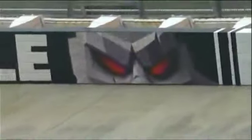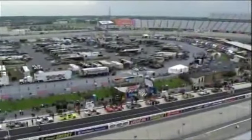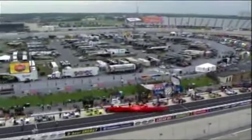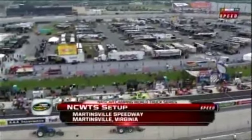Oh yes, the Monster Mile earns its name. Forget about Frankenstein or Dracula. This is the monster that gives NASCAR's top drivers nightmares. It is a triple header weekend, and the Camping World Truck Series is up first.